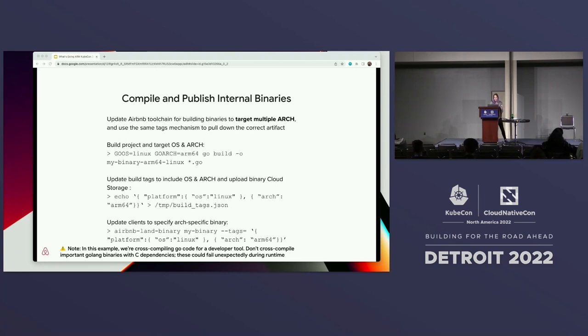Just a side note, in this example, to make it easy, I'm cross-compiling Golang code for a developer tool. But in general, don't cross-compile any important Golang binaries with C dependencies, as these could unexpectedly fail and crash during runtime. It has not happened to me, but someone told me it happened to them. So you don't want that.